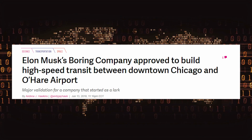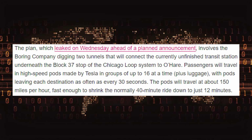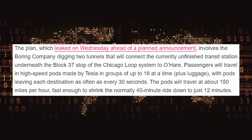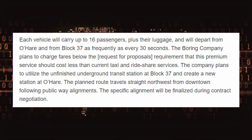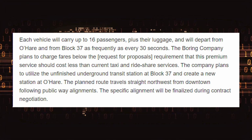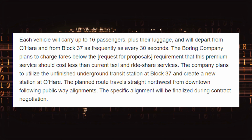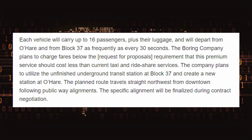It was recently announced that the city of Chicago and Elon Musk's Boring Company would be embarking on a major transportation endeavor to connect the Chicago O'Hare Airport to the Chicago Business District through the use of underground tunnels. Using pods that can arrive as frequently as every 30 seconds, they'll travel at 150 miles per hour underground to get folks to the center in just 12 minutes instead of the usual 40.